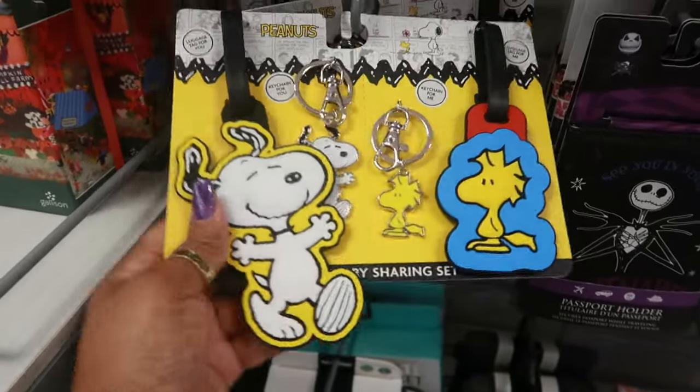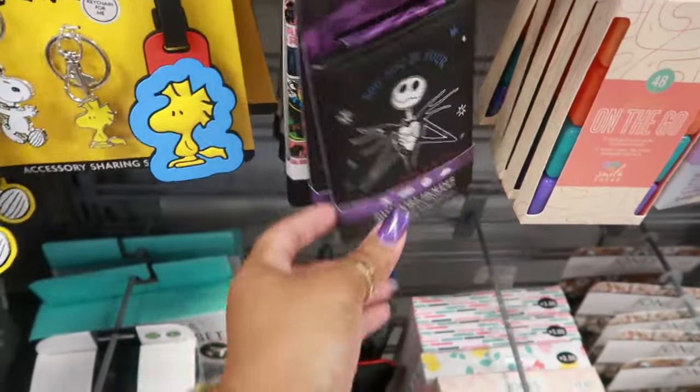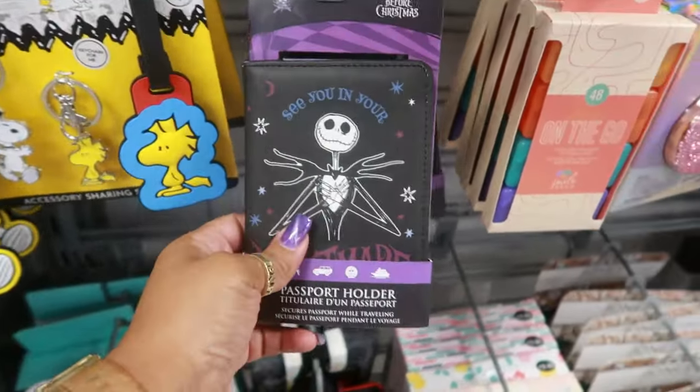This set right here is $15. And a passport holder, that's $9.